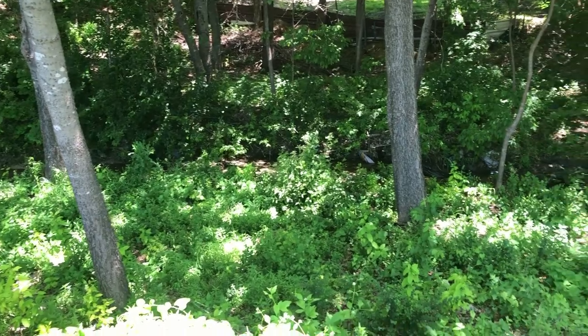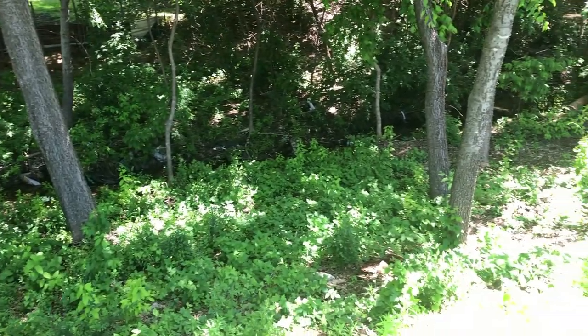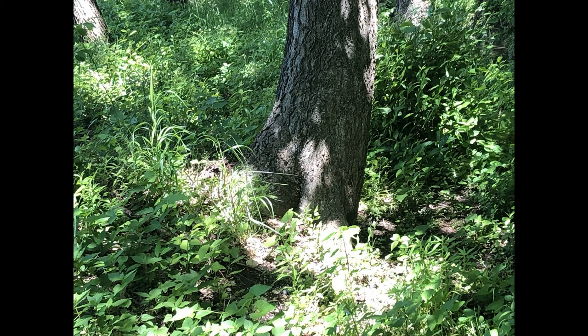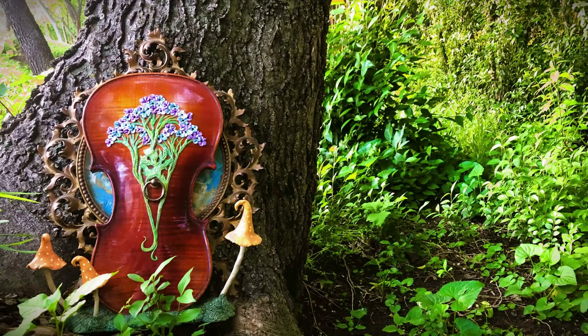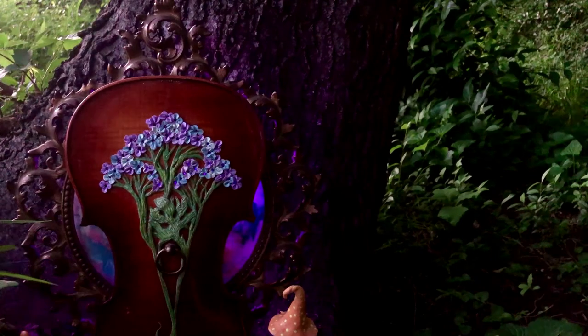This is a little bit of land I scoped out for the photographs for my fairy door, my very fancy fairy door made from a violin, the very tree I picked, and here is one of my better photos. And the thumbnail, actually, from YouTube. So I'm going to have a link here for that.